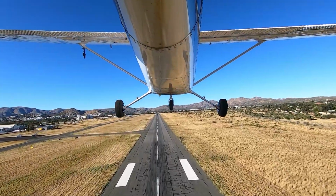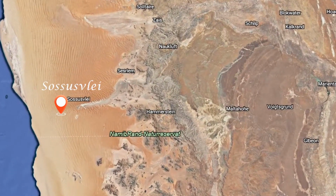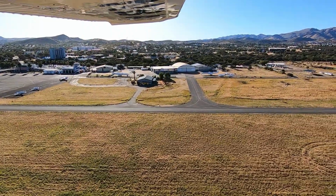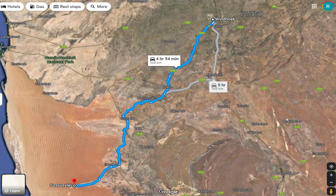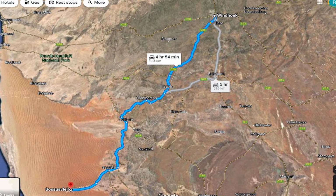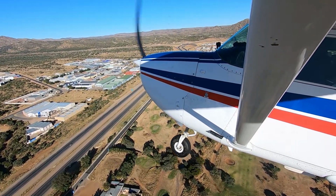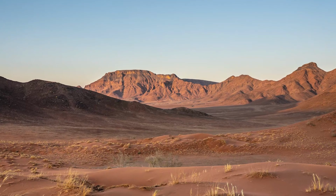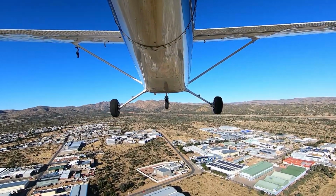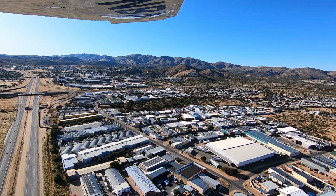So for today, my buddies and I will be doing a short flight to Sossusvlei, which is one of the major tourist attractions here, located in the southwestern part of Namibia. It's a 4-hour trip by road from Windhoek, but luckily for us, we'll be doing that in an hour and a half in our Cessna 172. Sossusvlei is composed mainly of the large dunes that surround it, and it's a great tourist destination all year round. So if you're considering traveling to Namibia, this should probably be on your list.